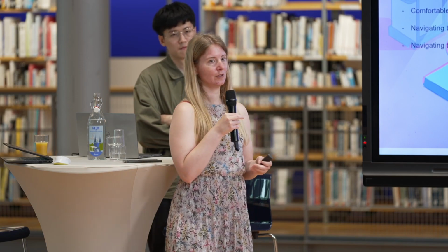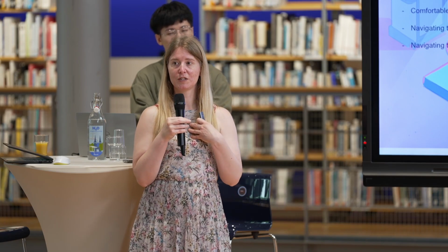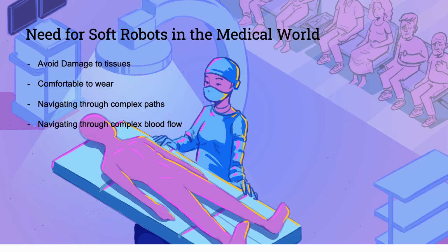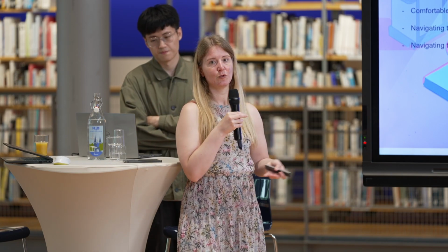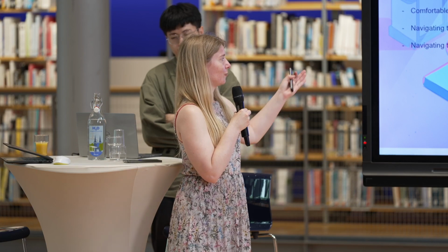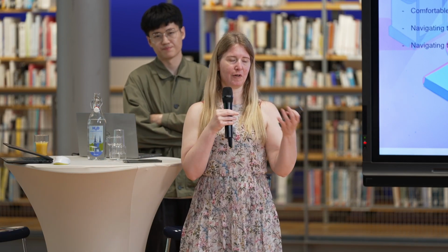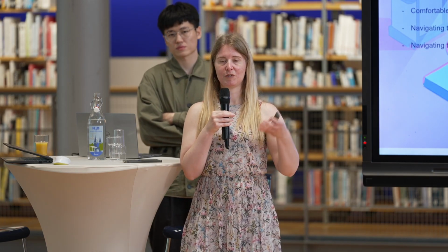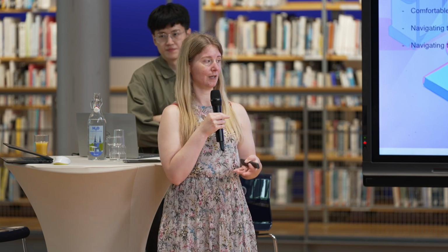Also, I often work in the cardiovascular field, so with the heart, and there you have to go through complex vasculature paths in order to reach, for example, deep inside the heart to perform surgery. So you need something that's very flexible, but also has a lot of joints. And also, of course, there's blood flow in there. So if you're inside the heart, there's very complex dynamic flow. And you still need to be able to control your device and, for example, perform your procedure.